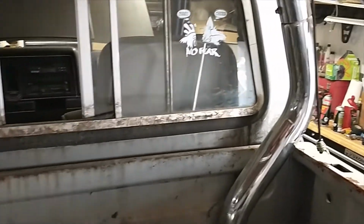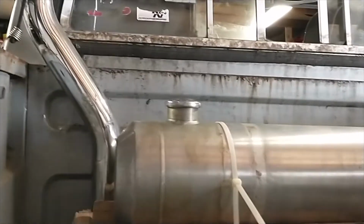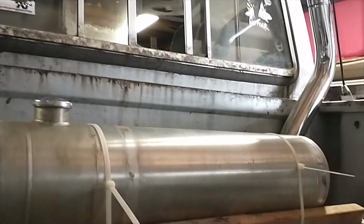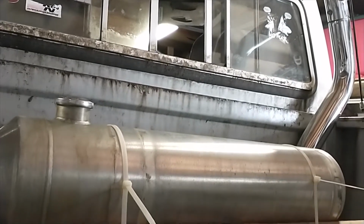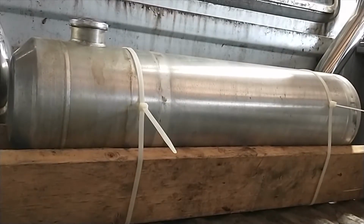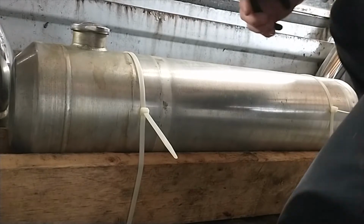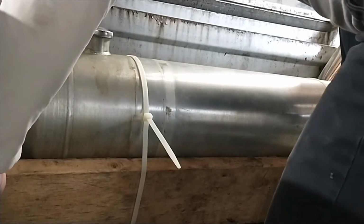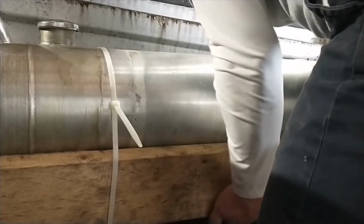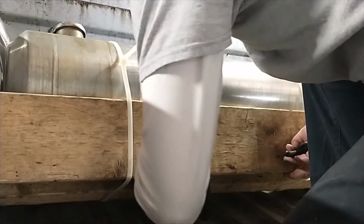Let's go ahead and get this temporary tank out. Try to set this down, hopefully not tip it over. There you go. If I wiggle you, I'm sorry. Valve in here, I'm going to shut off. There.